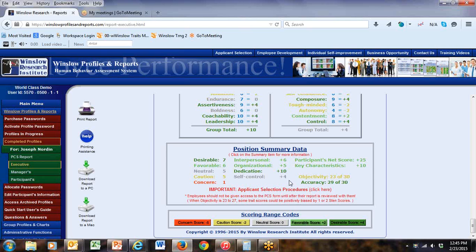The other thing I'd like to point out is this accuracy and objectivity score. We want to see these numbers as high as possible. What does that mean? Well, objectivity means that this person was answering the questions honestly and not overstating themselves. So a 23 means that there could be 1 or 2 STEM scores, so 10 to 20% difference. Accuracy, there isn't a problem. And if either objectivity or accuracy falls below a threshold that the system has set, the individual will be asked to retake the assessment because their answers were not accurate and truthful.